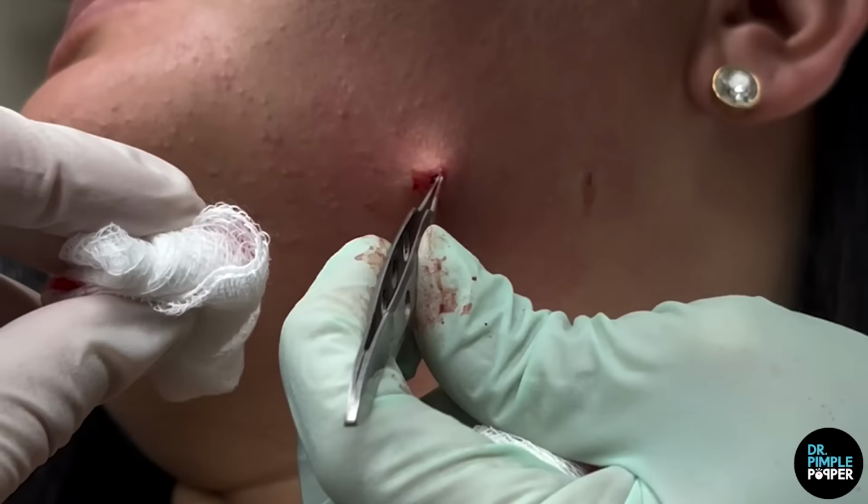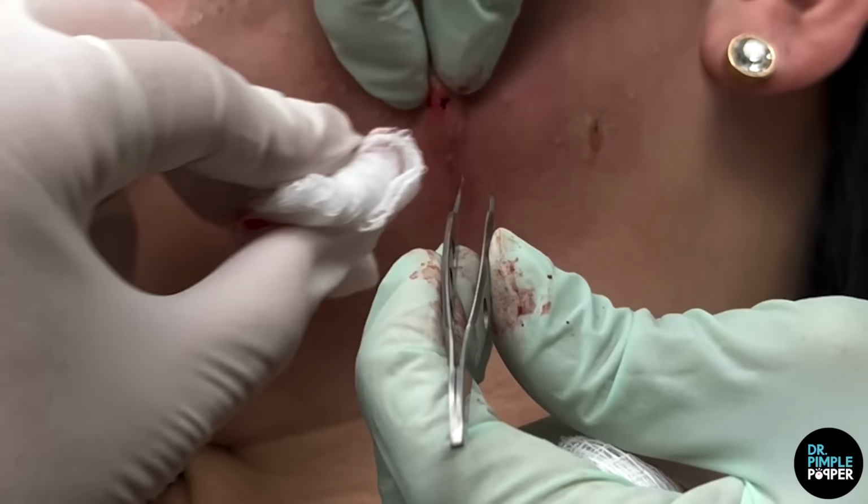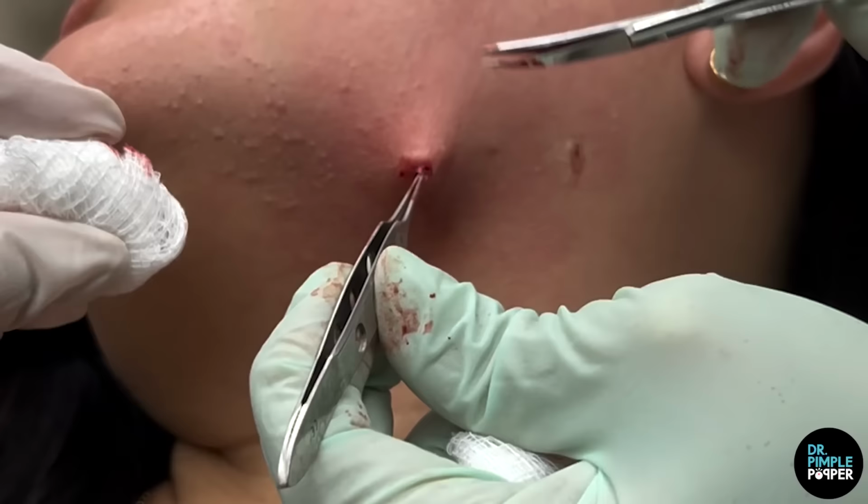Hopefully, if there's a little left, do you see something on that side? Mm-hmm. I think this is bigger than it looked. Look, look at that. More of it.